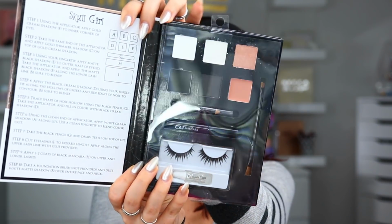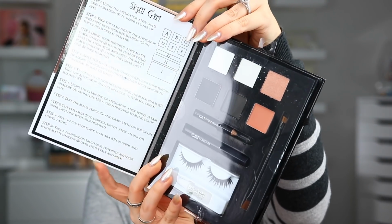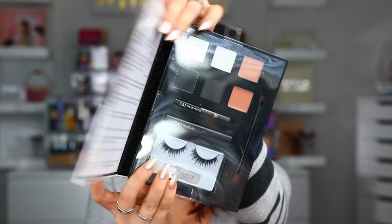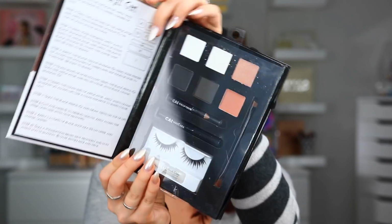And here's what this looks like on the inside. So basically everything you need to create a Skull Girl makeup. So there's the cover of that, and then we have everything on the inside here. I feel like everything that's sold makeup-wise on Fashion Nova is always really affordable, so I bet these kits are pretty affordable.